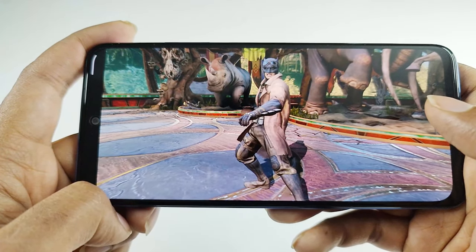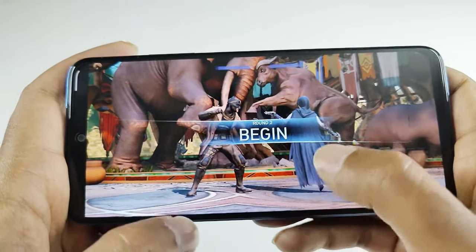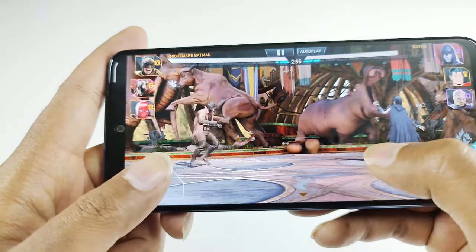As you can see, graphics quality is really good, and in the end the gameplay was smoother. In the beginning it was slightly jittering just like now, but after that it got smoother.